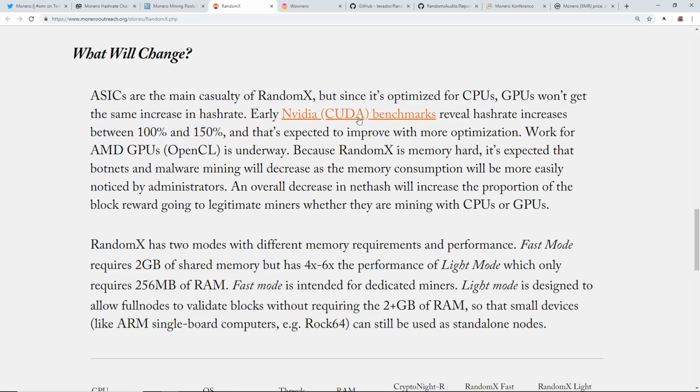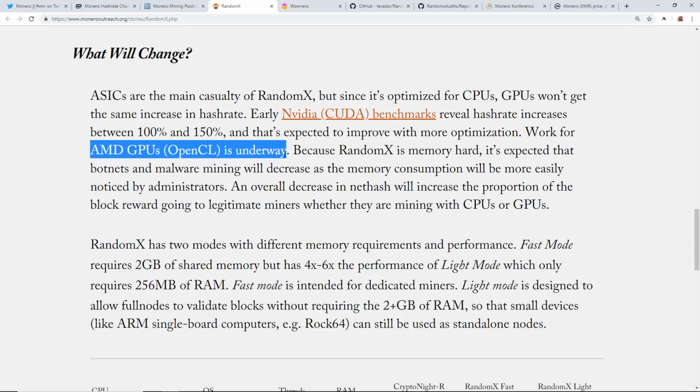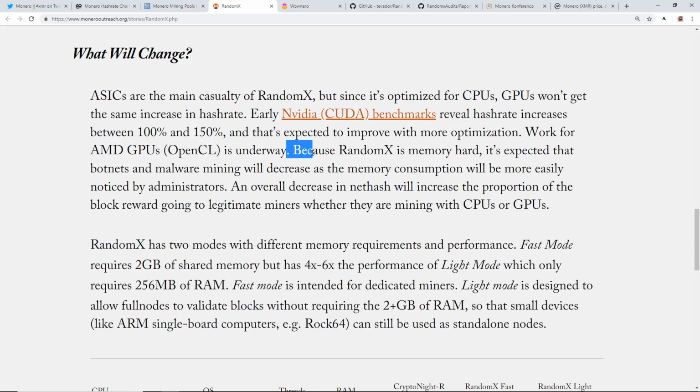Early NVIDIA CUDA benchmarks reveal that hash rate increases between 100% and 150%, and that's expected to improve with more optimizations. Work for AMD GPUs is underway. So apparently when I read GPUs won't get the same increase in hash rate, does that mean AMD GPUs are not going to get that kind of optimization? But NVIDIA cards are getting that optimization and have seen increases between 100 and 150% on NVIDIA cards? Wow, okay, interesting.